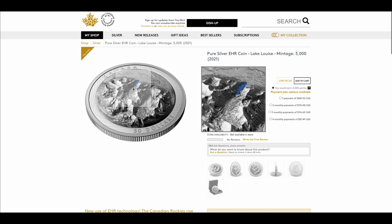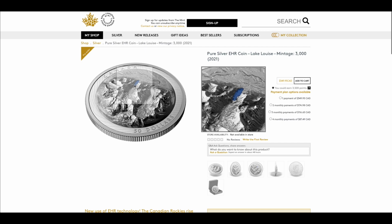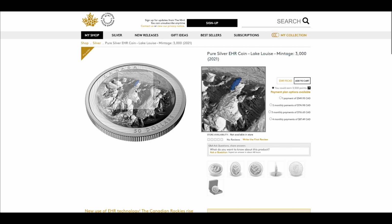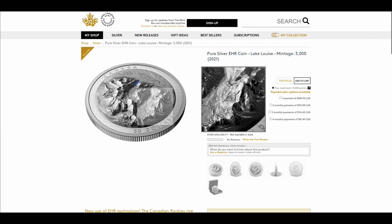And then obviously we have Lake Louise itself sitting wedged in between the peaks, and that is done with a translucent blue enamel finish. I think that looks fantastic as well. Instead of just a dab of blue paint, it's semi-transparent, translucent, if you will. I think that looks very, very good.